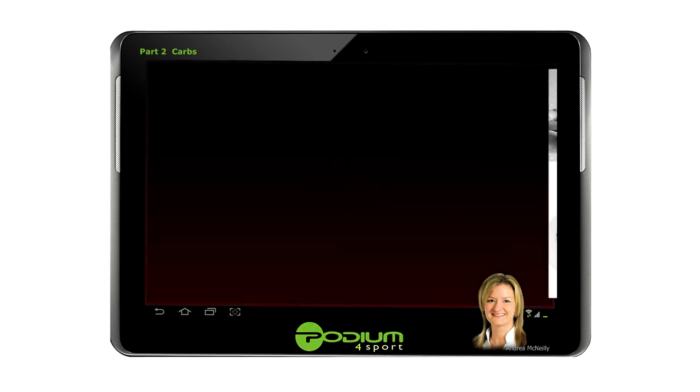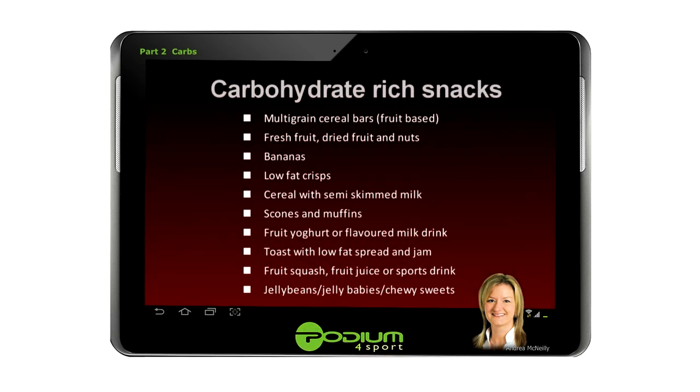Some examples of these carbohydrate-rich snacks are listed here. It is important to note that some will vary with regards to bulk. For example, jelly beans or jelly babies would be a small concentrated source of carbohydrate, whereas you may wish to have a larger snack, such as a scone, with a small amount of low-fat spread and some jam. Depending on your appetite, you should choose to have one of these immediately once you finish training.